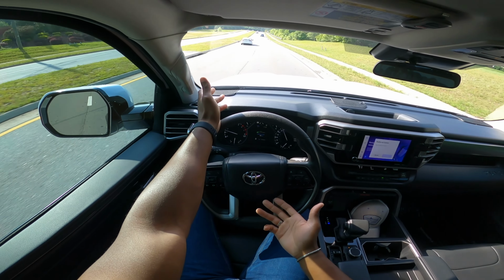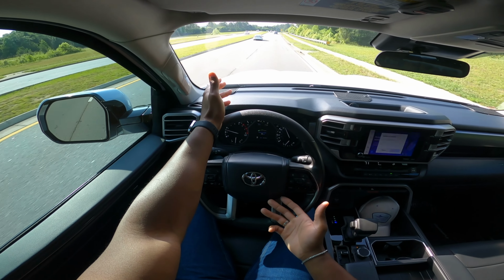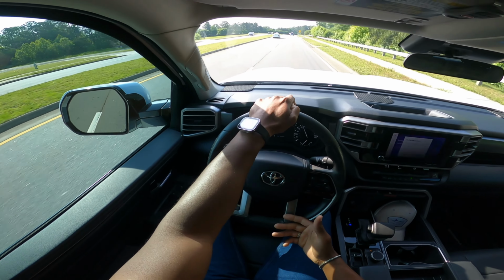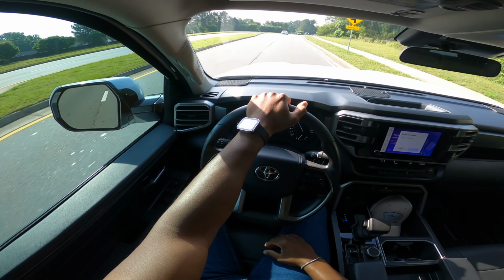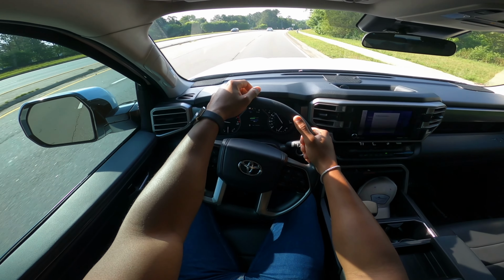Now, is that a good feature? Yeah, if you're a bad driver, that's a good feature. But I also am curious, what if you had just something hanging off the back of the truck a little bit? Is it gonna slam on brakes like that all the time?